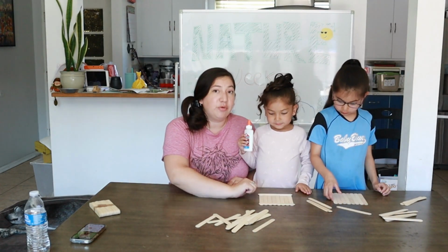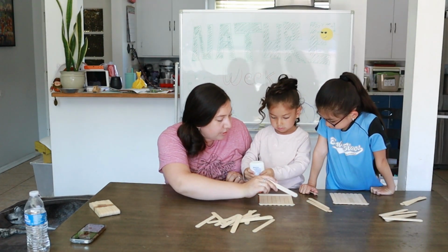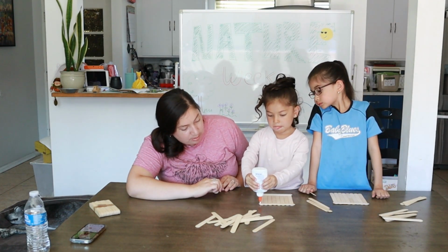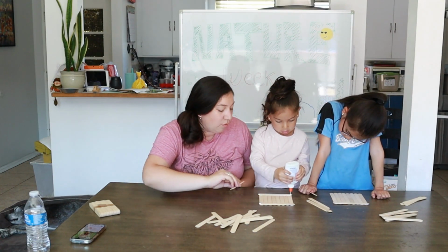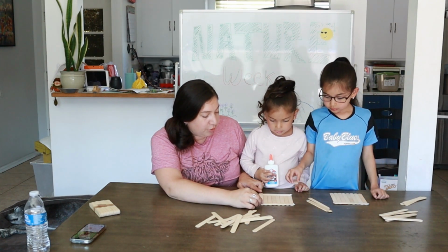So that's our base, and we're just going to stack it up a little bit. We're not going to do it too tall. I'm going to put a dot of glue on the corners. Right here? Over here. Now the other corners. Avery, when you see the two dots, you're going to put the sticks like this. Okay, so put your sticks right there.